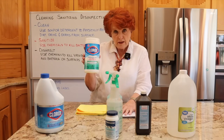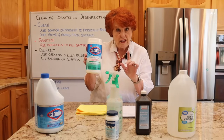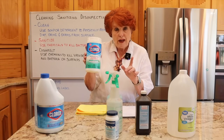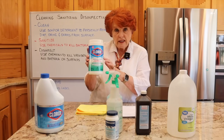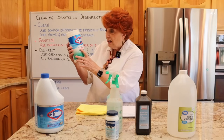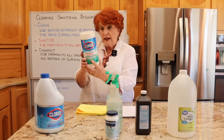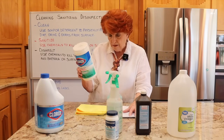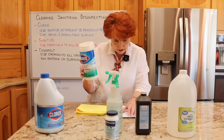quaternary ammonium. The word ammonia is in there, so don't think that it is household ammonia. It most certainly is not. Far more powerful than household ammonia. So this quaternary ammonia is a great killer of germs. It also advertises that it kills 99.9% of all viruses and bacteria. So this one sanitizes, and it disinfects because it kills viruses.